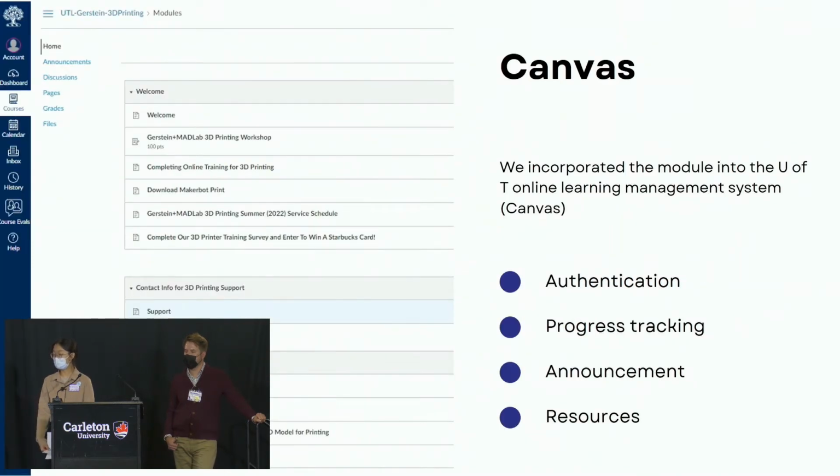So we incorporated the module into Canvas, which is the learning management system we use at U of T. Canvas supports SCORM, so that lets us directly incorporate the Articulate modules into our online learning management system. And this helps us to take care of the authentication and keep track of individual users' progress. We can also use this platform to reach out to all of the service users regarding updates, make announcements, and share resources.